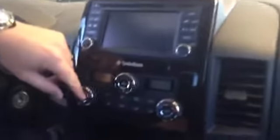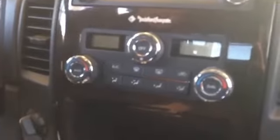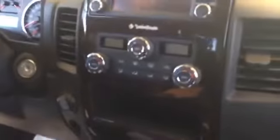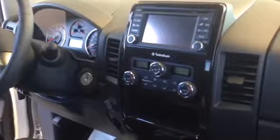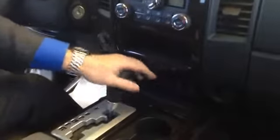Coming down, we have dual climate control, so we have driver and passenger climate control. No more fighting over who's hot and who's cold. And it has an auto setting. So if you set it to 22 degrees, which is room temperature, you press auto, the fan is going to come on or off as it needs to, and so is the heat. If it's really cold outside, it'll full blast. If it's really hot outside, the AC will come on and cool you down. Really smart, nice feature. Down here, lots of storage, and then a whole bunch of buttons down here.